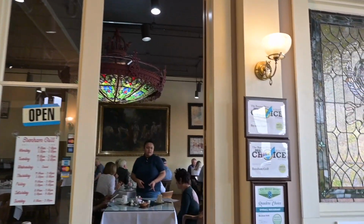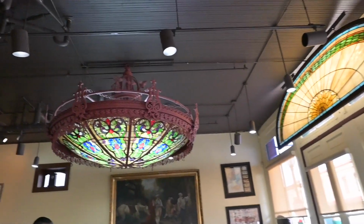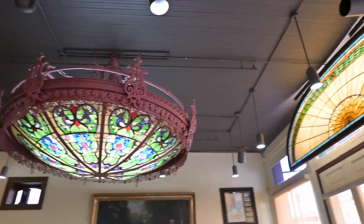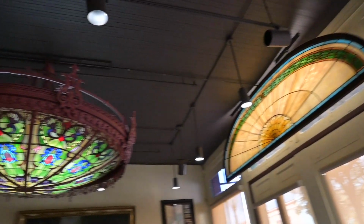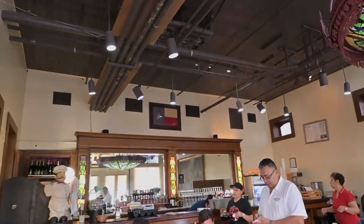Now, another favorite piece of mine that I just was drooling over when I walked in was this chandelier. It is amazing, the stained glass in this. I can't even imagine how much that weighs. And then you've got the beautiful stained glass arched piece over the door. Really adds so much to this amazing bed and breakfast.